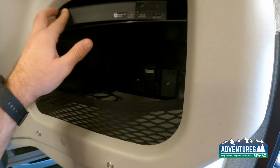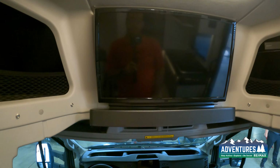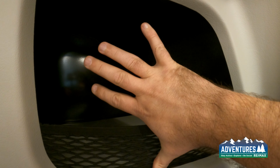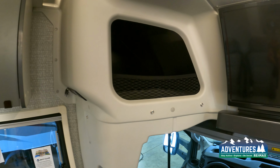Nice little cubby. Nice LED light right above the TV. Same size cubby here, a little taller, maybe 11 inches. 12, closer to 10 inches there.